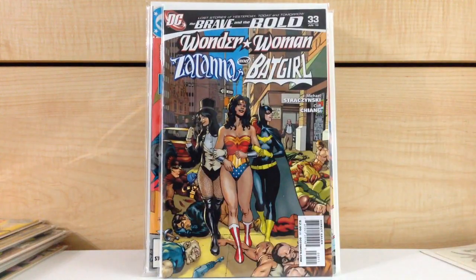And last but not least, pay attention to this cover right here. This is around a $20-$30 book. Brave and the Bold Volume 2, number 33, this is kind of like a prelude to the Killing Joke. So, great cover with Wonder Woman, Zatanna, and Batgirl. So, be on the lookout if you go comic book hunting.